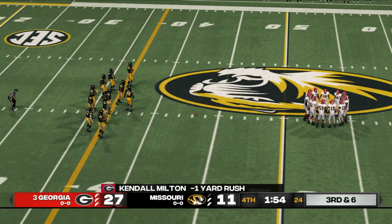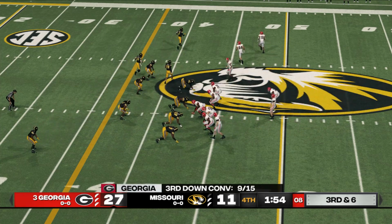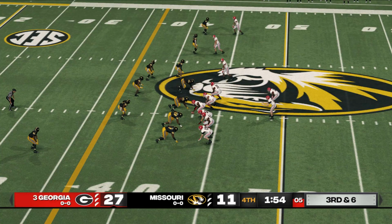They'll get him for a loss. The offensive line needs to do a better job of not only handling the defensive linemen, but getting up to the linebackers. That way the ball carriers will have a little bit more room to get to that second level.